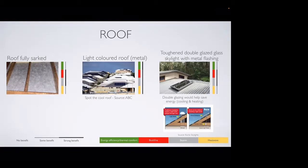If you have a tiled roof, it's always advisable to check that your tiles are tied down as much as possible. A lot of tiles aren't. So if you happen to be caught in a bushfire, there are very high winds, and definitely your tiles can be lifted up, and that can be an entry point for embers. So you really want to have some sarking in your roof as well.